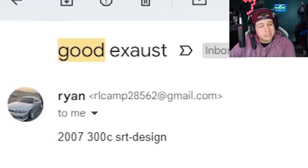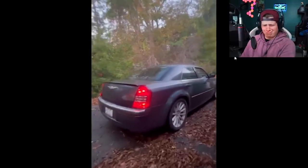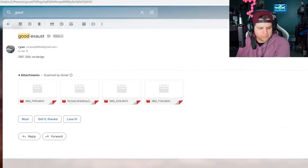2007 300C SRT design. All right. We got Mopar entering the chat. Let us see. What the fuck was that? What was that? The hell was that clip? Wasting my time. Come on. I need to hear some revs. A cold start. Something.